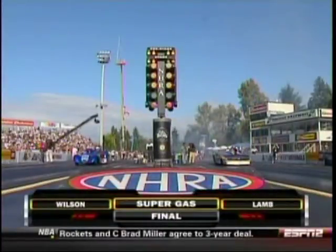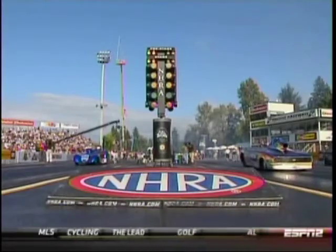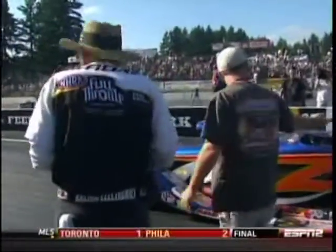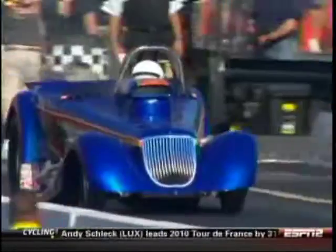Super Gas, Reg Wilson, Justin Lamb. Uh-oh. Wow, Justin Lamb jumps the lights, gets the red light start, and he is out of here. And Reggie Wilson's going to get his first ever national event win here in Super Gas. Not the way you want to get it, but you don't apologize for a win or make excuses for a loss.